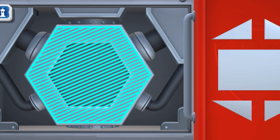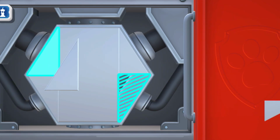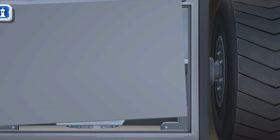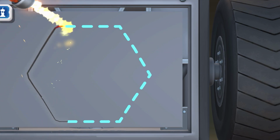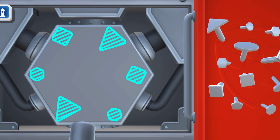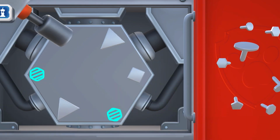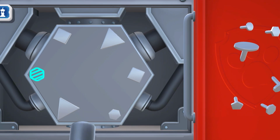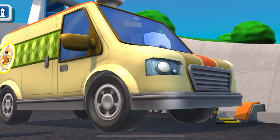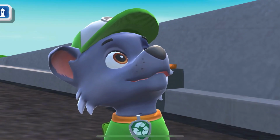Hexagon. You're one talented pup. Green means go! As clean as a whistle. Thanks, Rocky. Happy to help. And anytime you have a leak, break, or scrape, just come see me and I'll get it into shape.